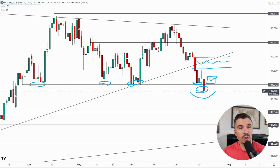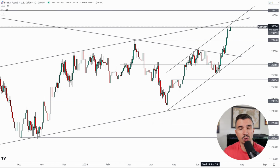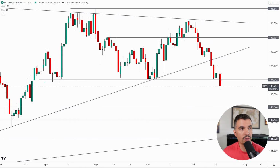Until that time, though, you do have the market trading below this area around 104. So the issue here is, again, going back to the pound, that if you are shorting the pound right now, if you are shorting GBPUSD, you are simultaneously shorting the pound and also buying the US dollar. And when you look at this chart, okay, looking at the DXY in 104, do you want to buy a market that is doing this? And personally, I don't, because you're hoping that the market gets back above 104.